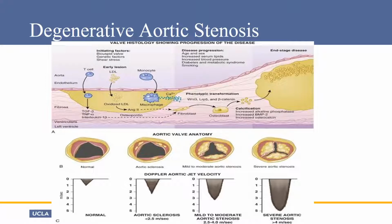So there's this initial insult to injury, the leaflets, as opposed to the vascular endothelium in the coronary case, you get oxidized LDLs, the monocytes come in, turn to macrophages, et cetera, and the fibroblast, collagen deposition, you name it, are very similar things we know from coronary disease. And ultimately, at least to calcification, and then in that, there's bone morphogenic proteins, there's osteocalcin, there's a lot of activity that you also see in the bone tissue as well.